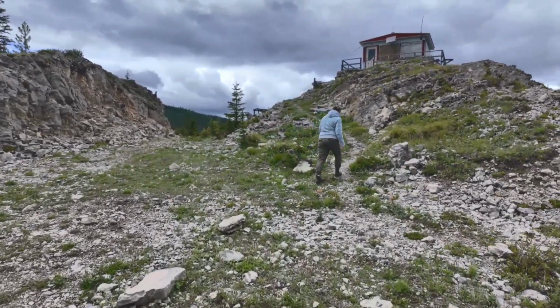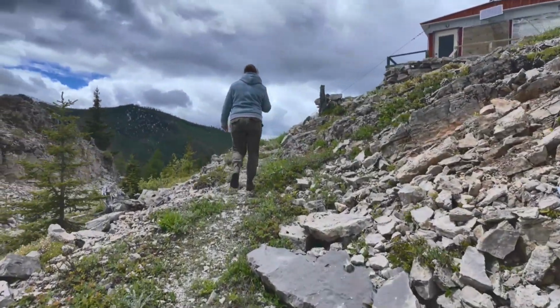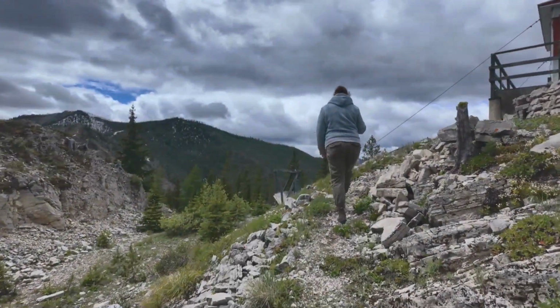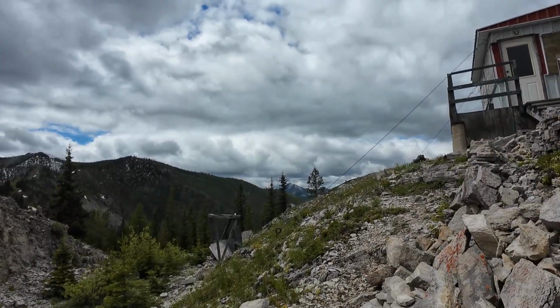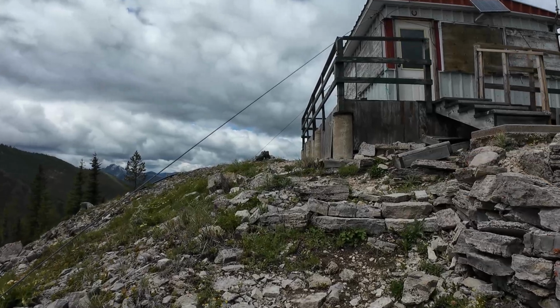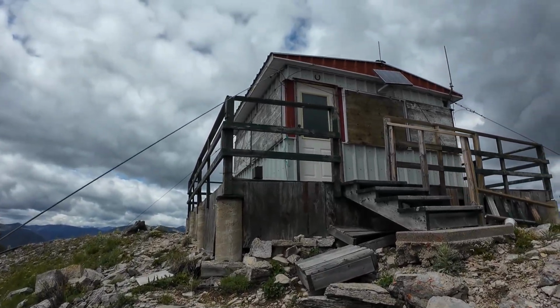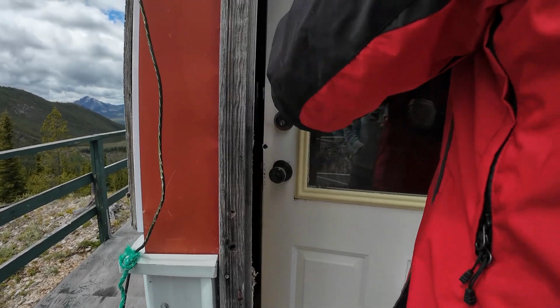Yeah, I wouldn't miss this for anything. Are you kidding? Took a little bit of work to get up here, but so worth it. Holy. And we got lucky with the snow. There's snow in patches, but nothing that stopped us. All right, let's go have a look in here.